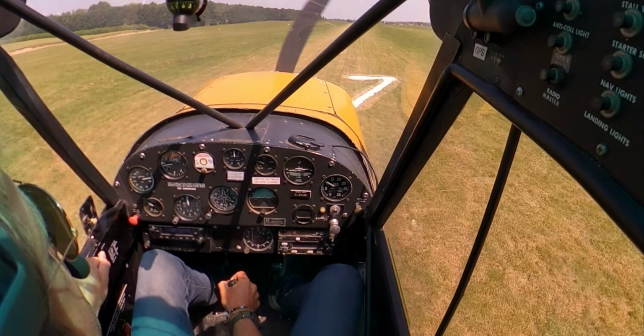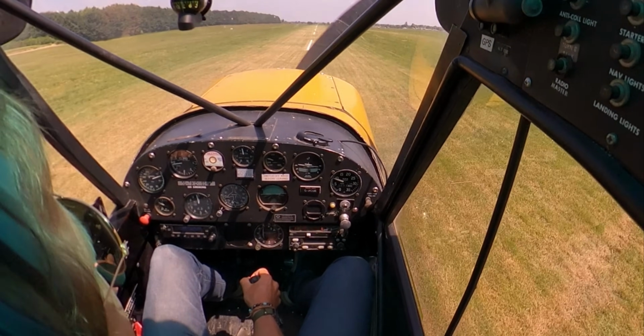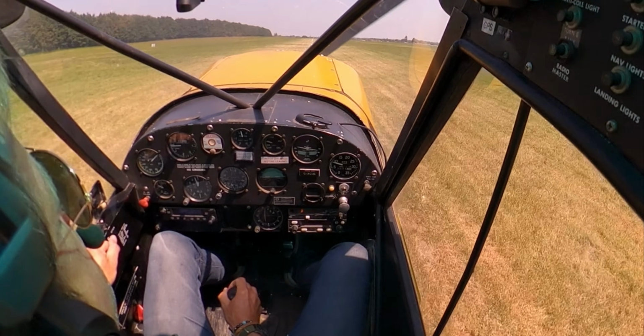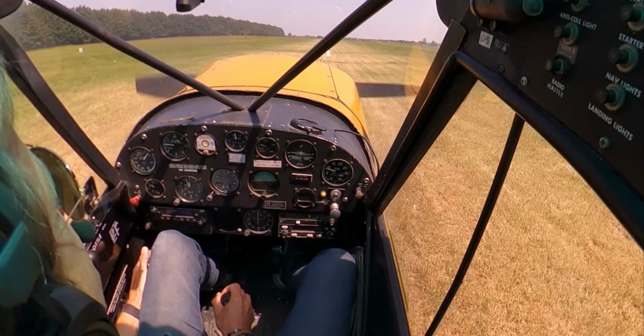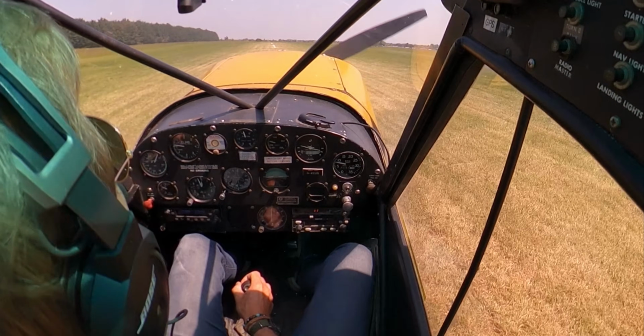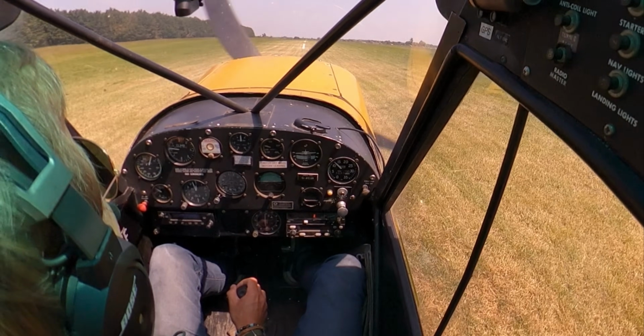Bring it in, power off, and then hold it, fly down the runway, hold it off, hold it off, hold it off. This is the bit I struggle with most, just looking at that picture and getting the right picture, flying the airplane flat, and then just slowly bringing it back as the power comes off to touch it down on a 3-pointer.